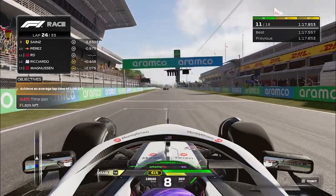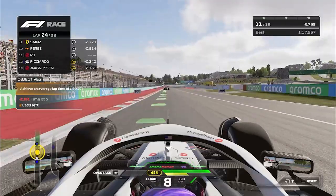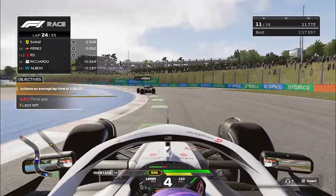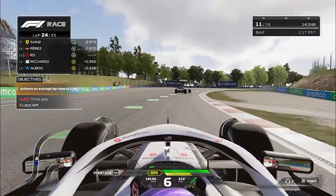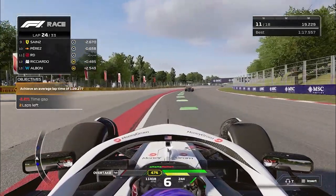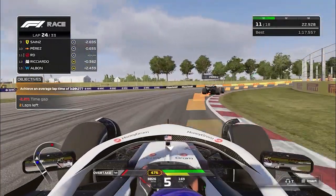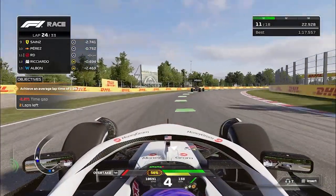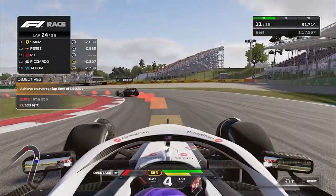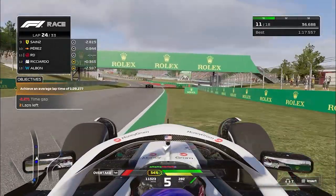And look at that, on lap 24 we are still maintaining that gap, and we are still in the DRS of Perez. But look at that, Perez is just in front of us by 9 tenths, so he's trying to break the DRS from us, but we are trying to maintain as much as we can so that we can catch up to Sainz. Sainz has also pulled out a gap of 2.6 from us, but we will try to keep some position here because we want to get points out of this race.